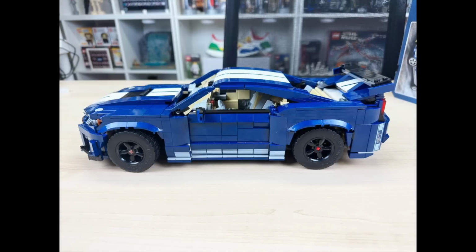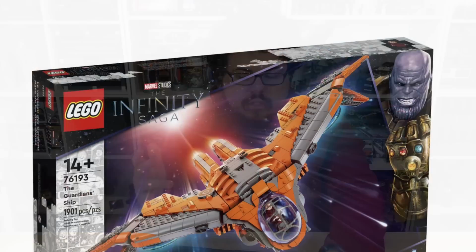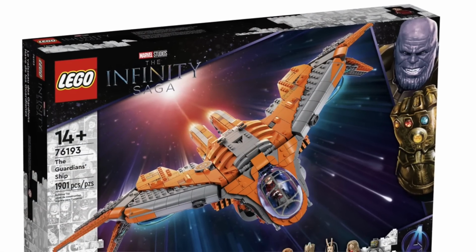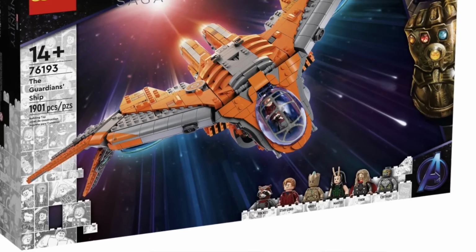And then last up here for Marvel, like I said, very lackluster Marvel stuff in the past couple years, in my opinion, where a lot of it's just a bunch of goobly glob. But we do have the 76193, the Guardians ship right here, or the Benatar, I think it's called. I'm not the biggest Guardians fan, I'll be honest. I like the first movie. I don't really like the second movie. But nonetheless, look, even though I might not be buying this set myself, if I find it on deep enough discount, sure I will. But this is probably on the lower end of my top 20 right here.